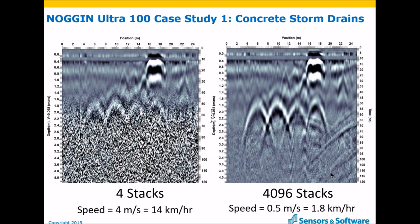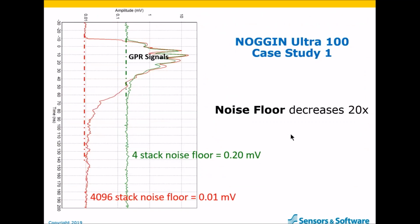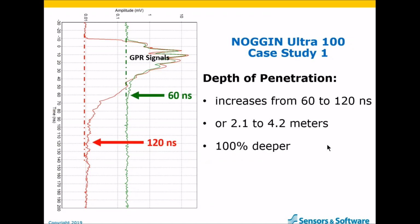Let's look at the plots with a higher number of stacks, 4,096. Clearly, again, the higher number of stacks has improved the data quality. The noise floor in this case has dropped from 0.2 millivolts to 0.01 millivolts and has decreased about 20 times. And the depth of penetration has gone from about 2 meters to 4 meters, a 100% increase.